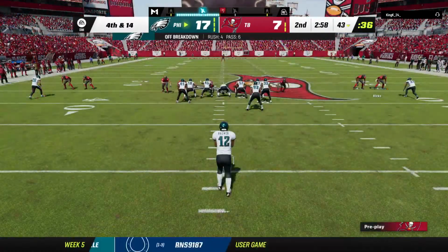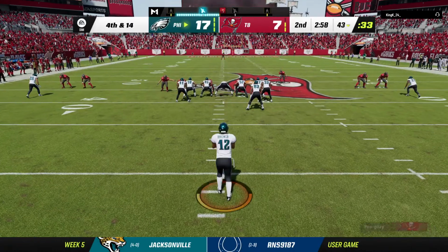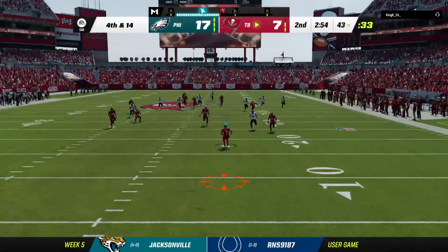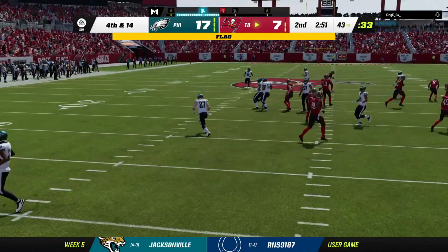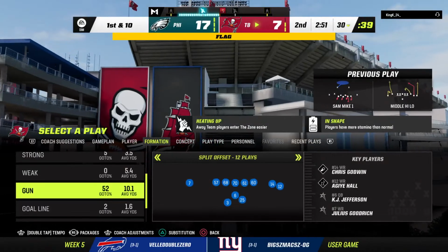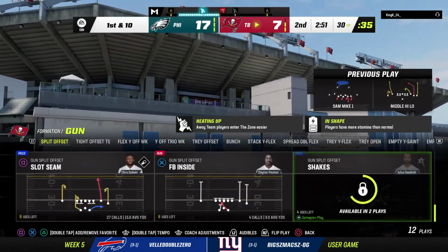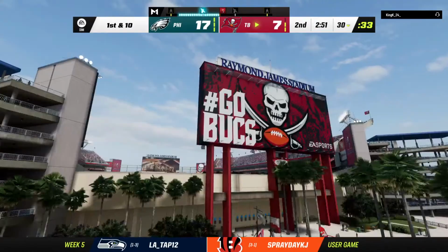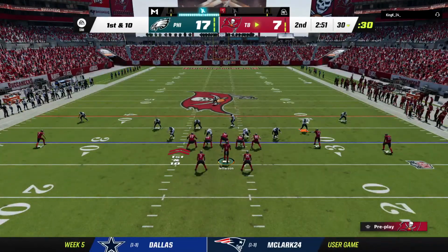That might be the 3rd down stop that they needed, because they've had a lot of trouble slowing down this offense in the 1st half. This might be their opportunity to get off the field. And on 4th down, on is the punt team sending this one away. And this will be covered up. Pretty good result. It'll be down at the 14-yard line. So they take the flag and the yardage that comes with it. So 1st and 10 now from the 30.